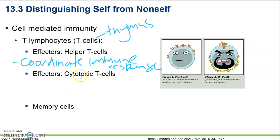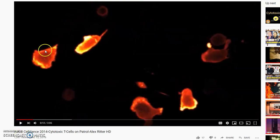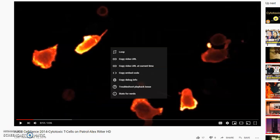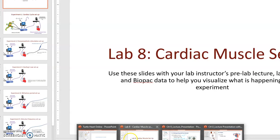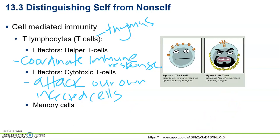Another type of warrior effector cells you have are cytotoxic T cells. These are a lot like the natural killer cells. They attack our own infected, messed up cells. So they're going to be going through attacking. They can also attack cancer cells. You should watch these cytotoxic T cells. This video, I don't want to leave it too long because I'm worried about copyright issues, but watch this. I went to undergrad with this guy who made it. It's really cool. It shows them attacking cancer cells. It shows them releasing their proteins in. And so each type of effector, we also have memory cells that are going to be there for next time again. They wait for next time.